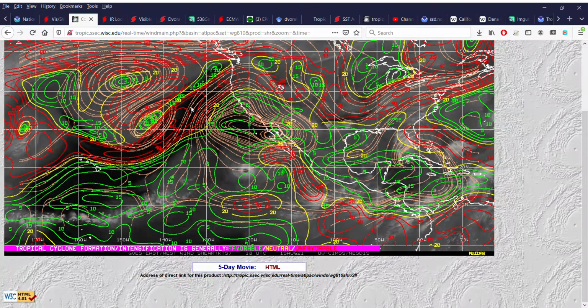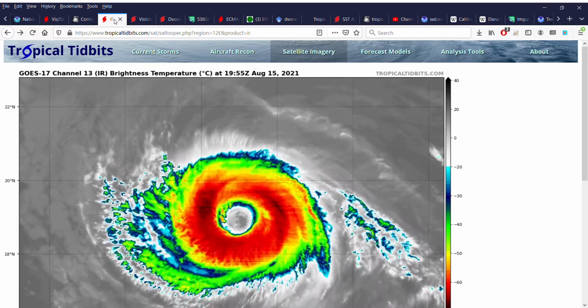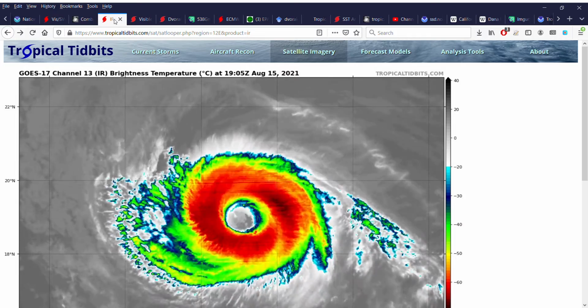You can see the favorable setup here. The highly divergent environment can help the system spawn its own upper-level anticyclone and provide a basically zero shear environment. The system is likely to remain in such an environment over the next several days. I think this picture is slightly out of date, but you can see this is a pretty classic annular hurricane, much like Hurricane Felicia last month, and much like quite a few hurricanes from 2018.